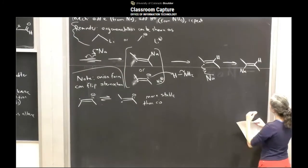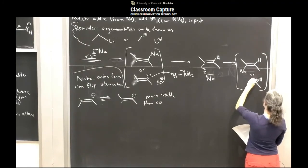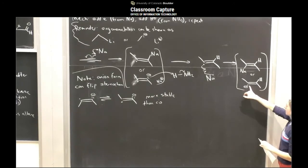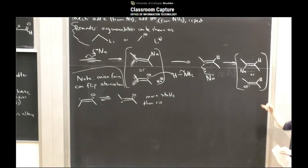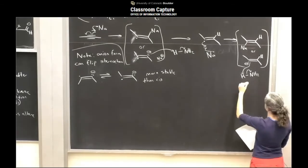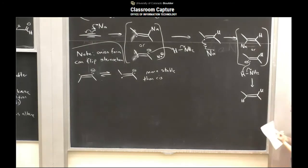Okay, so you get to here, which again, you could just as easily draw as this. And again, this has the same flipping its stereochemistry freely kind of deal going on that this anion had over here. So this thing can sort of choose between cis and trans, and most of the time it's going to pick trans because that's more stable. And so then to finish it up, it's going to take the NH2, take the H off of NH3 and get to here.